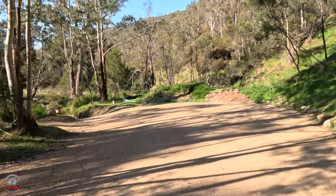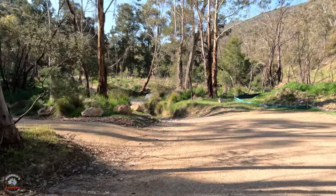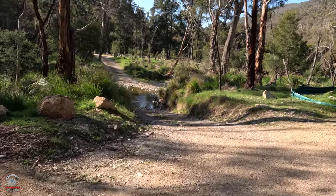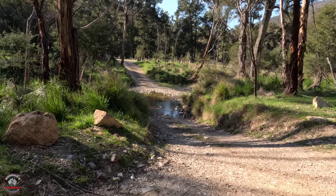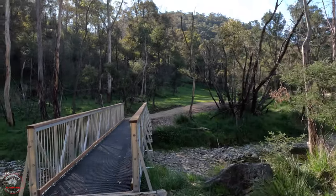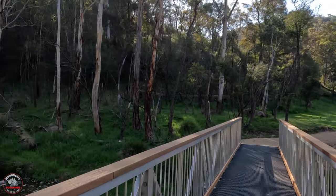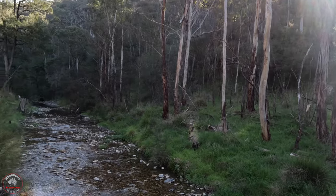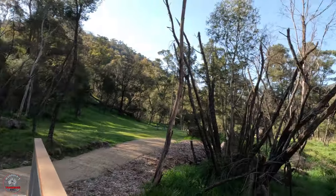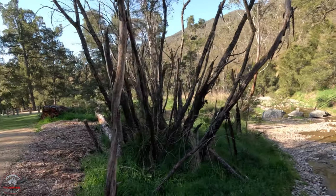And then there's a very expensive looking, relatively newly constructed bridge. There's a water crossing to drive through. So that's cool. I'm gonna walk across the bridge though, because it's here. Why wouldn't I? So there's a creek coming from that way, which is not the same creek that's next to our camp. I don't think. Maybe it is, I don't know.